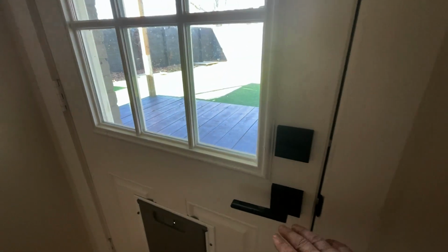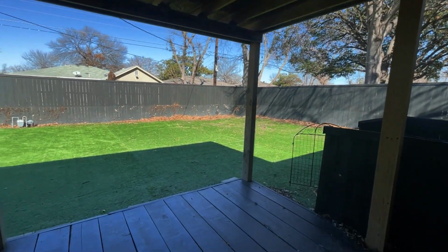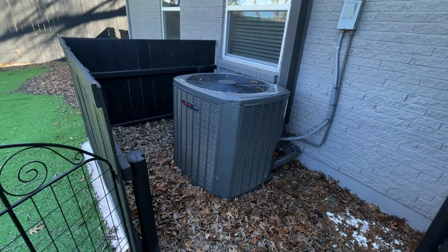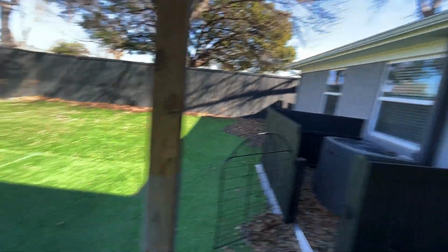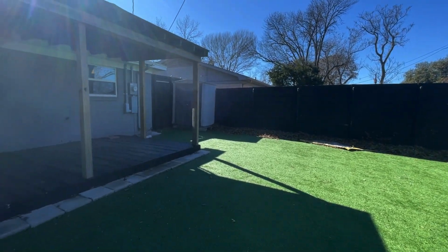All right, let's go out to the backyard and see what's going on out there. All right, so you got a nice covered patio. The yard is all low maintenance turf out here. Newer condenser unit for that air conditioning system. I mean, everything looks good. There's no external issues with this house.